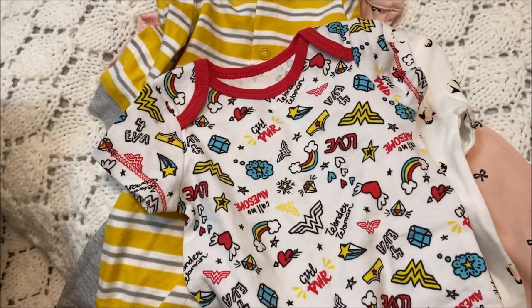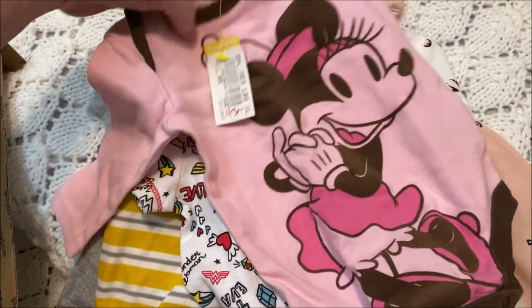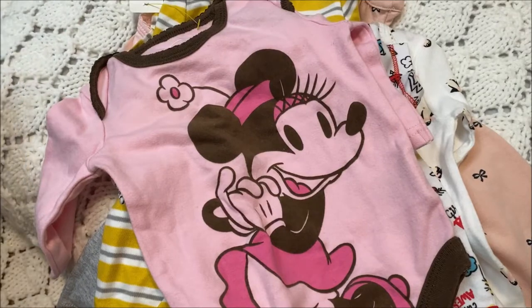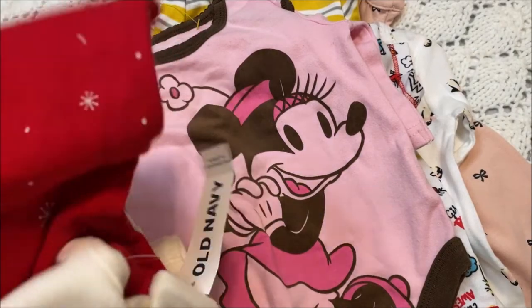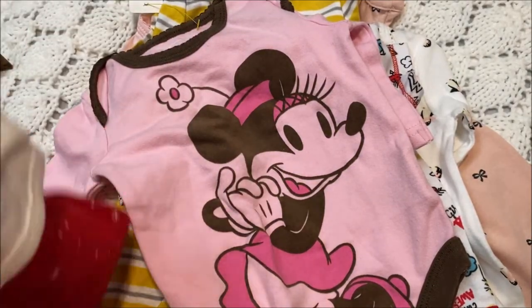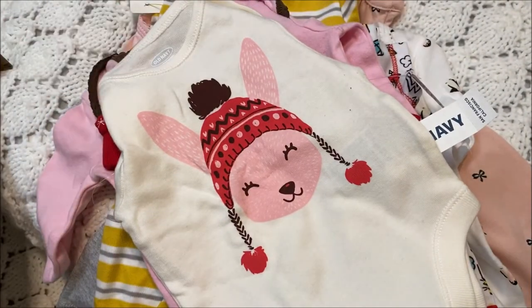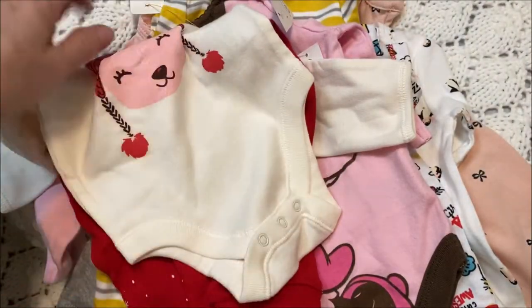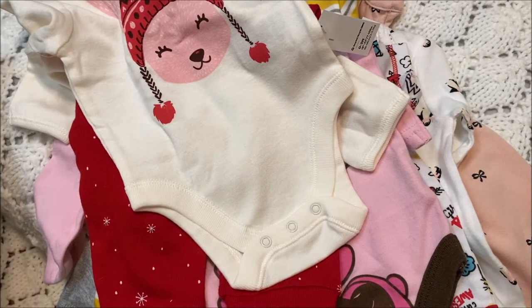There's more coming out of the box. Let's see what this is. It is a little Minnie Mouse. Oh, so cute. Look at that. Oh, adorable. Oh, let's see. There's something here. Open it up. Oh, it is so sweet. Look at that. A little bunny and a hat, and I think, yes, it is pants to match to go with it.